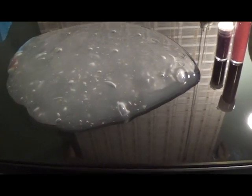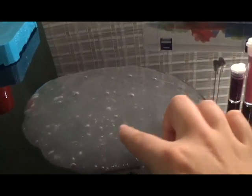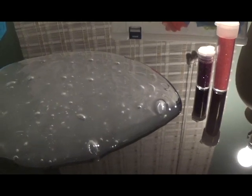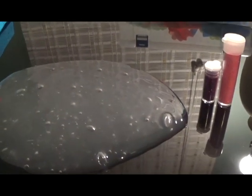One example of slime ASMR is mixing stuff like glitter pigment into clear slime. I've got my clear slime right here and pink and purple glitter. And I'm going to show you an example of slime ASMR using the clear slime and the pink and purple glitter.